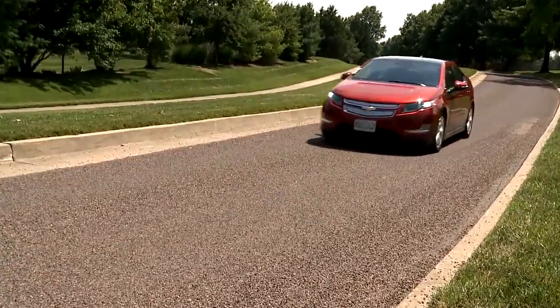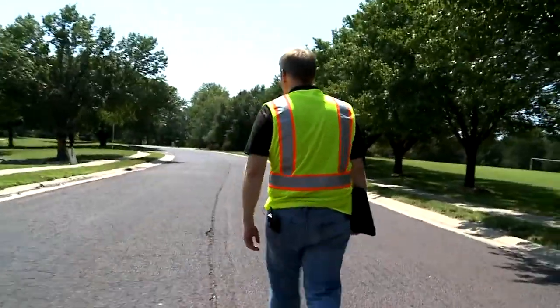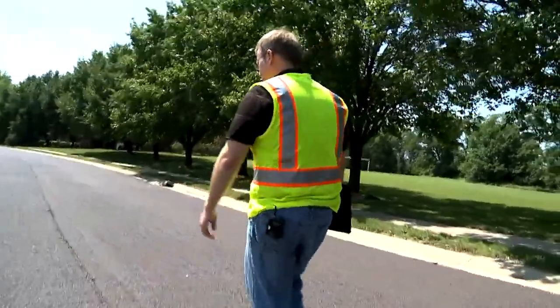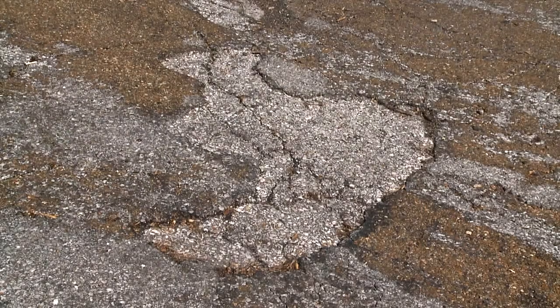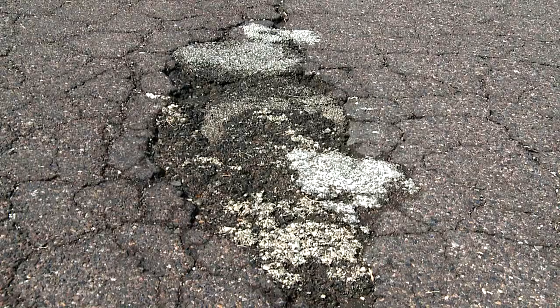The following factors are used to determine which pavements get selected for treatments and which projects we do. We rely heavily on field observations and a pavement rating system called PACER. We visually evaluate a pavement. We look at the various distresses that are in the pavement, the types of cracking, the patterns of cracking.